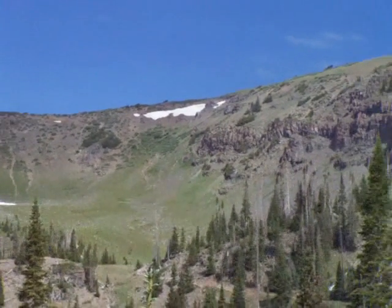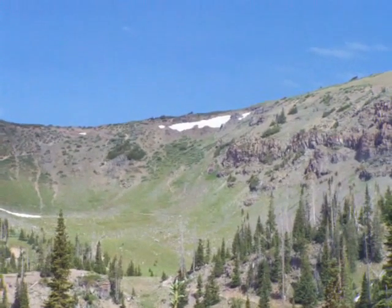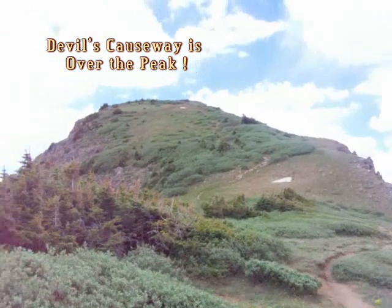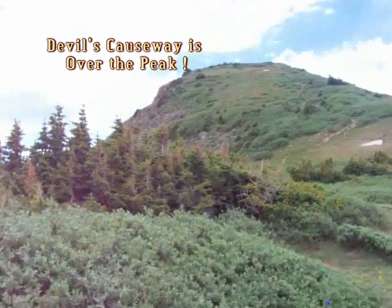We're at about, I don't know, 10:08 maybe. Well, we're at the ridge, and we're going to go back to the peak. That's 11,009, I think that's what the book said. And we just came from that direction there.